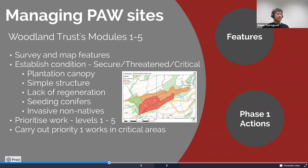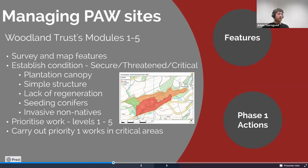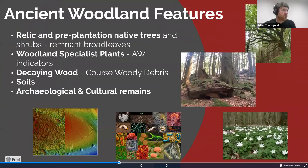So what are these features I keep on mentioning? I'm going to go to another slide here showing ancient woodland features. Breaking it down into four categories just helps to think about what we've got when we look at a plantation on an ancient woodland site.